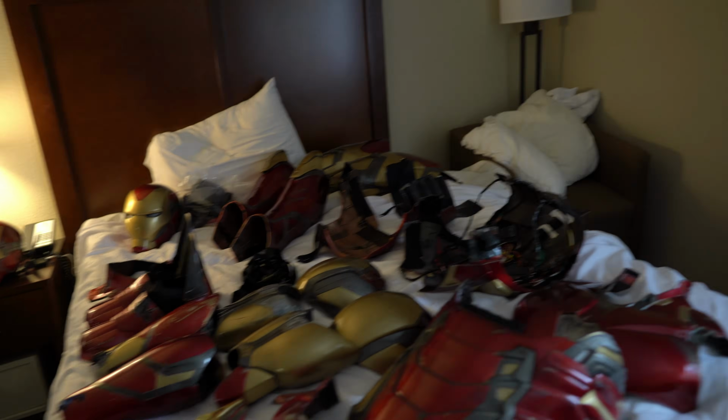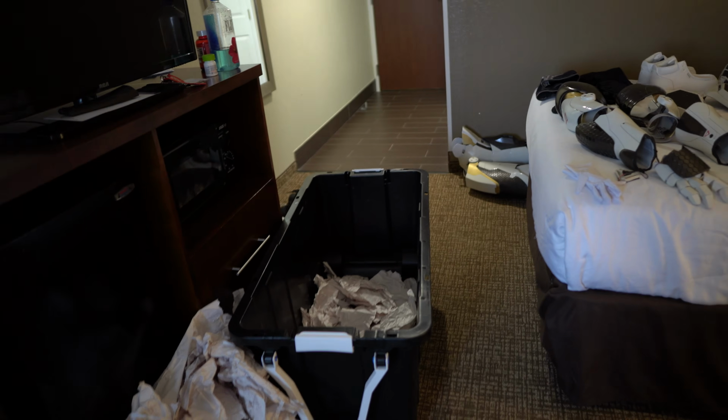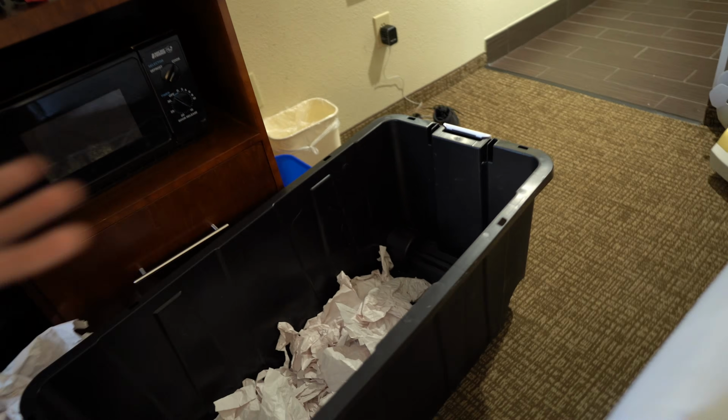Now, my hotel room isn't attached to the con. I'm actually down the road from it. So every day I need to get one of the suits into one of the totes, and yeah, I've lost my voice, guys, from just yelling over crowds, and it's a mood. So I had the Mark 85 yesterday, all laid out into the crate, and I put that in my car, brought it to the con, blah blah blah, suited up.